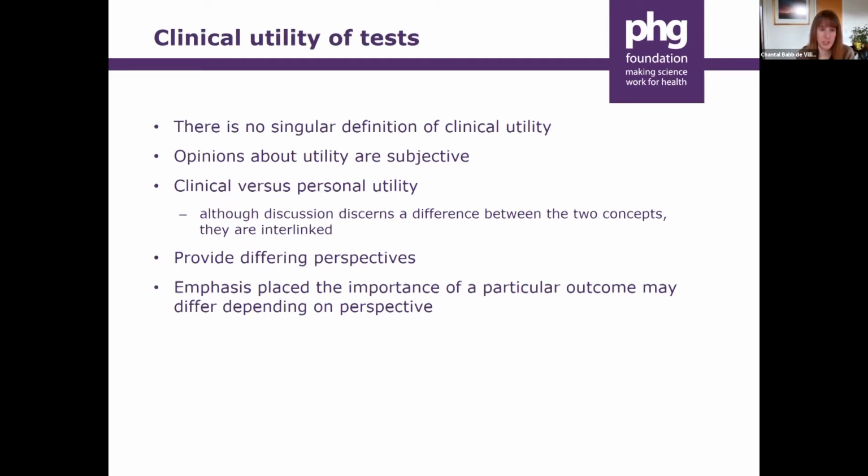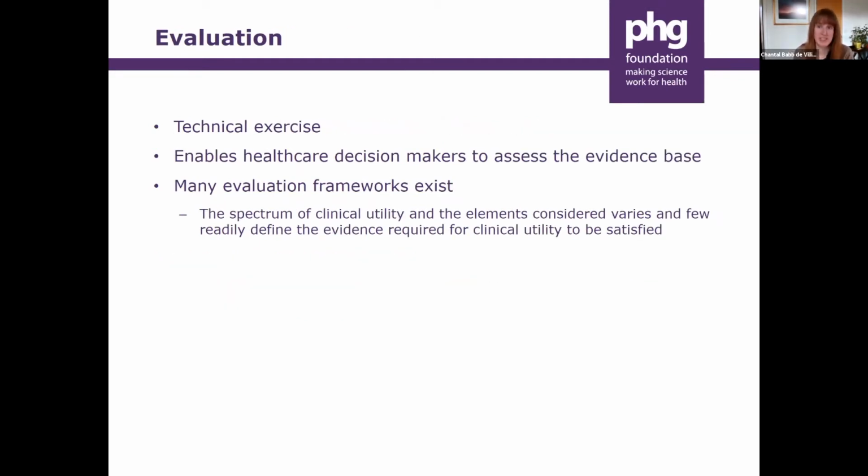This is where evaluation comes in. So evaluation is a technical exercise used to enable healthcare decision makers to assess the evidence base for a particular test. A number of evaluation frameworks exist, including frameworks for genetic-based tests. One that many of us might recognize is the ACCE model, the process for evaluation of genetic tests. The intended audience of an evaluation differ, so frameworks more suited to each may exist. They may be for guiding policy decisions, for example, as a cancer screening framework, or to provide guidance for patients, as well as others impacted by the tests.